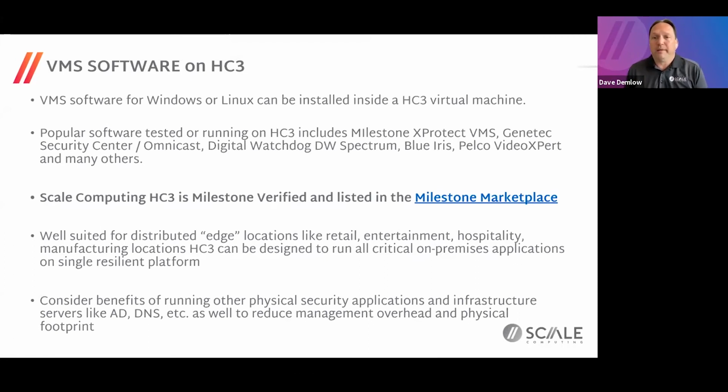There are some partners that we've started working with whose VMS system is all pre-configured as a virtual appliance. You just import it into the HC3 system, power it up, clone them as many as you need, power them up. Some of them even just get a DHCP address, phone home to a cloud service and configure themselves. But it's very easy to deploy.